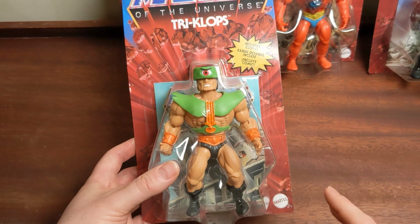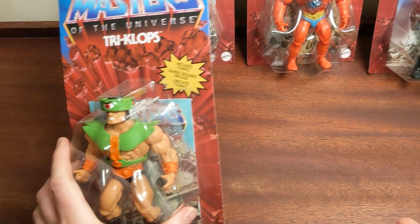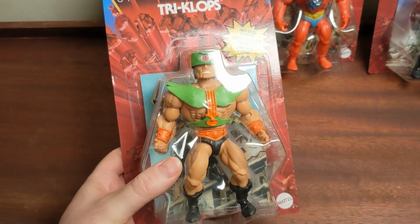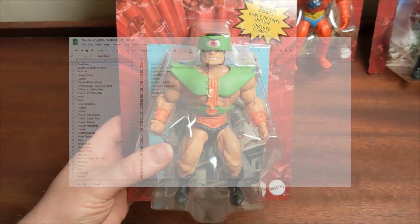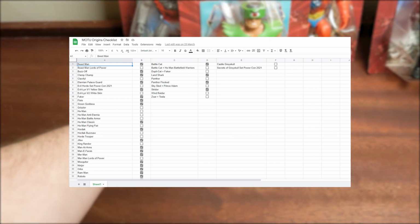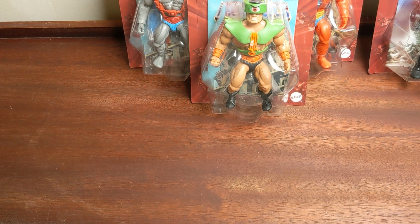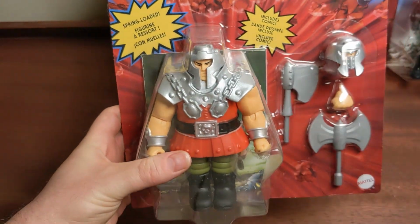However, I was still playing catch up like I have been with a lot of these lines, and to get hold of everything that they had brought out, I needed to create a spreadsheet to keep track. It's a great testament to how popular the line has been that they've created so many figures, and it's probably the leader at the moment in terms of the most stuff of these retro reissue lines that have been created so far. MOTU Origins is the front runner.